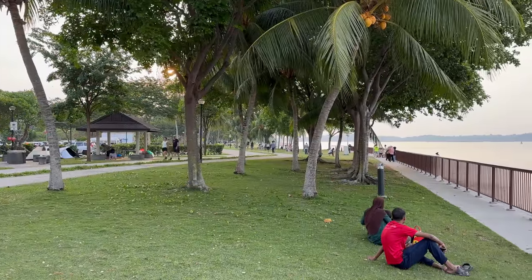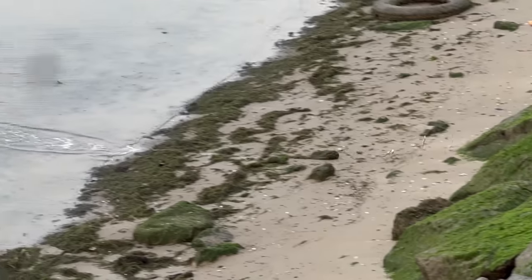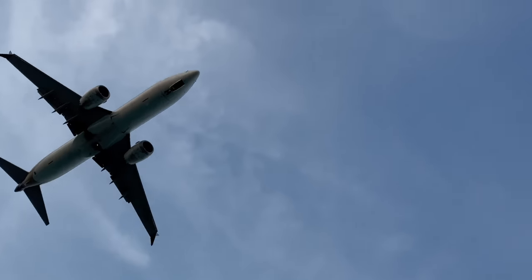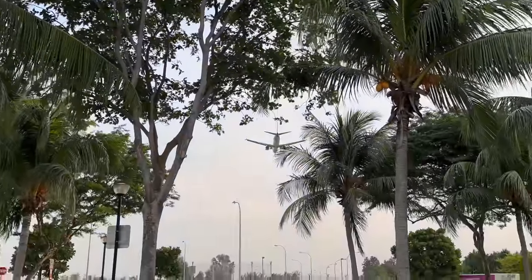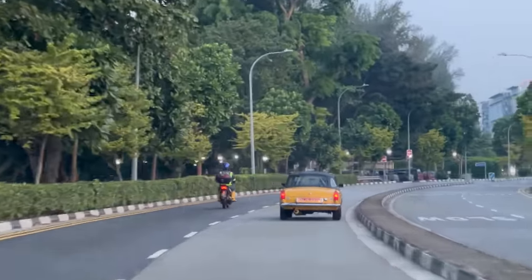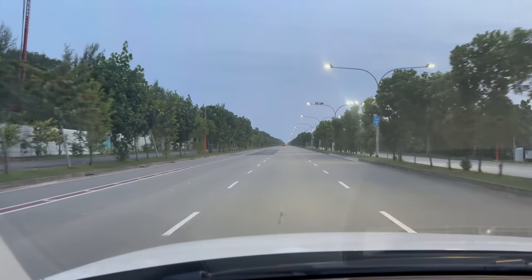We're now at the Changi Airport Park. It's a great place to be during the weekend and watch planes. I'm not sick, I'm just addicted to the nasal spray. We're now traveling along the runway. Apparently, this is the longest straight road in Singapore.